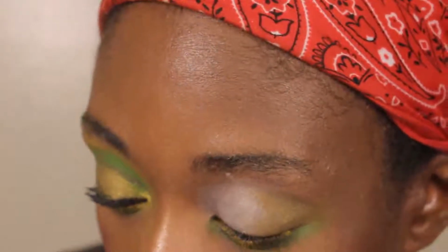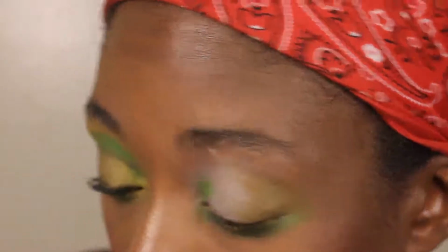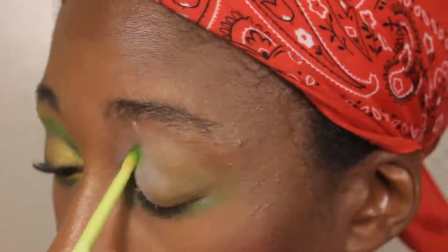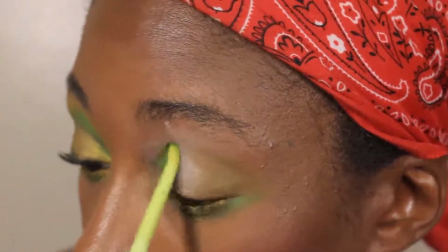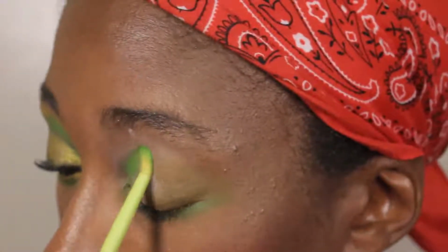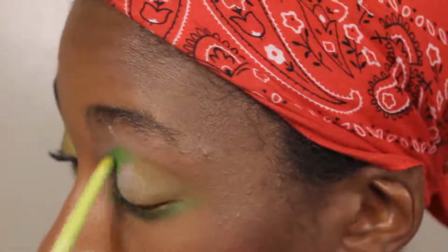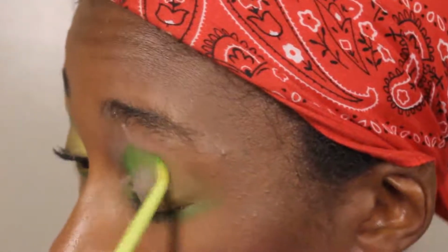So now I'm going to go into the shade Hope. That's the name of the green shade, and we're just going to use this Made by Mitchell brush and start putting the color in the front here and blend it out. So try to drag it back a little bit.